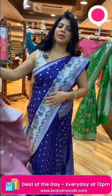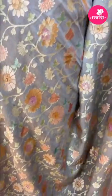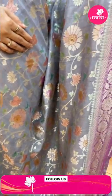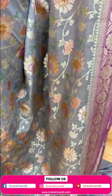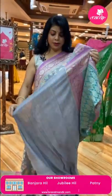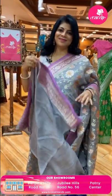Next saree. Grey and pink. Banarasi Tusser Georgette. All over floral jalvi with beautiful multicolor zari weave. Border is contrast to lilac shade with floral vines and diamonds, temples. Pallu contrast, green color, like peacock green color with florals along with the lilac shade borders, floral vines, blouse self with contrast border.